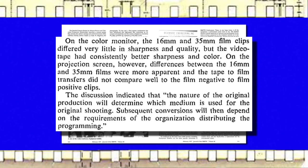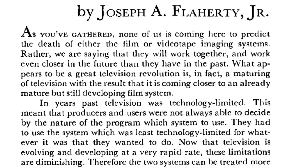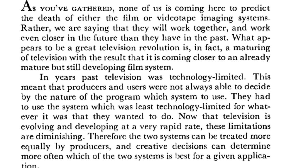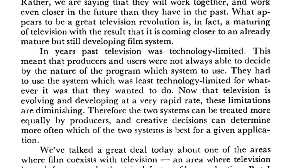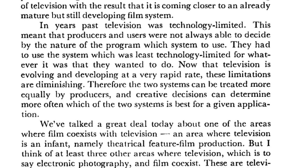The discussion indicated that the nature of the original production will determine which medium is used for the original shooting. Subsequent conversations will then depend on the requirement of the organization distributing the programming. But Flaherty, during his remarks at the roundtable discussion, pointed out there were other areas besides major motion picture features and primetime productions where video and film would, going forward, have to coexist or cancel each other out, namely in the production of commercials and in the acquisition of news imagery.